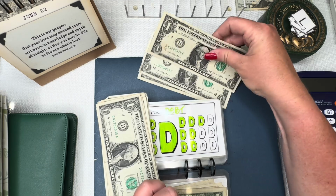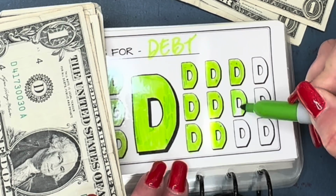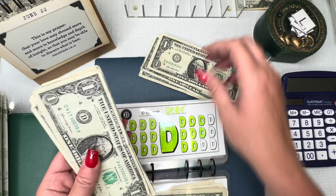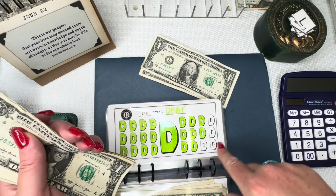Oh, we're going to color the D. We have another D buck. One D buck. And D is for debt. And so close to getting another 25 into that envelope. Scramble is not the only envelope for debt, so we have another envelope, and this will go in there once it's completed. 4 more dollars.